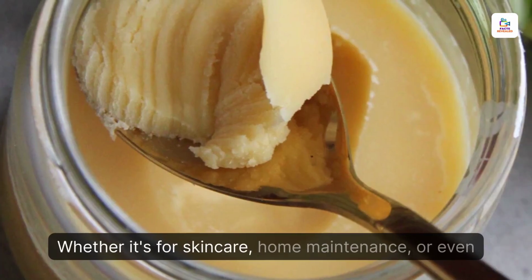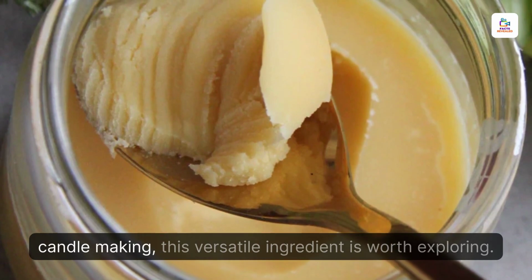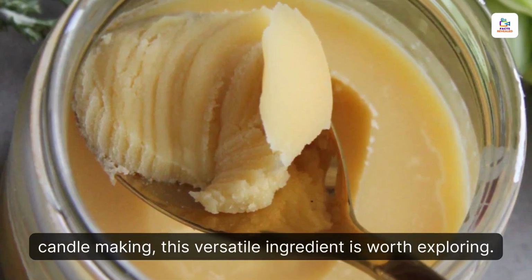So, there you have it, 8 surprising and versatile ways to use beef tallow. Whether it's for skincare, home maintenance, or even candle making, this versatile ingredient is worth exploring.